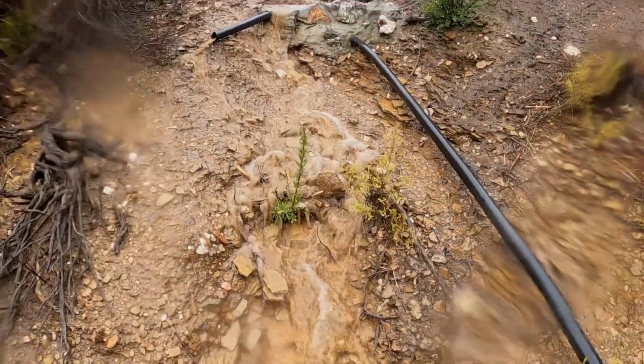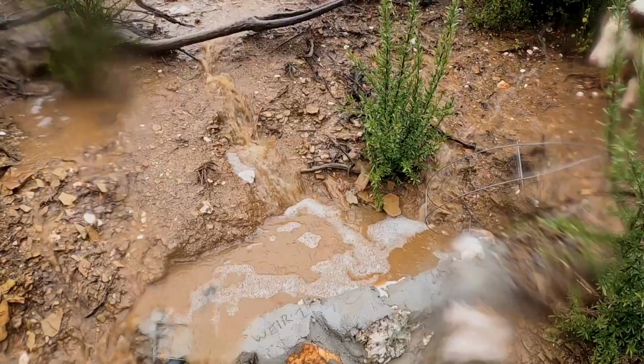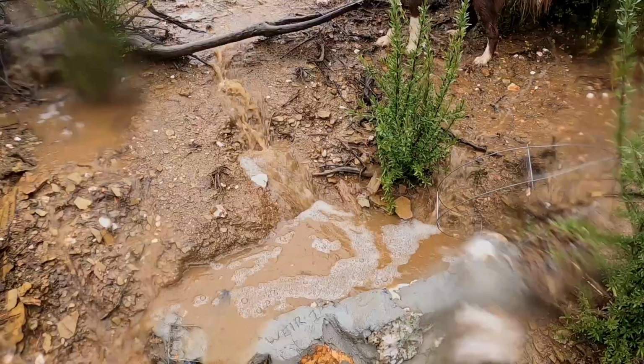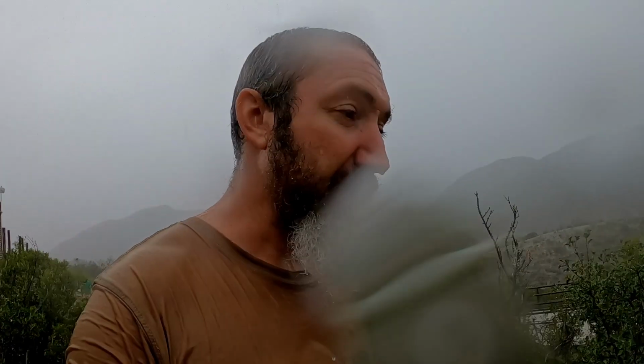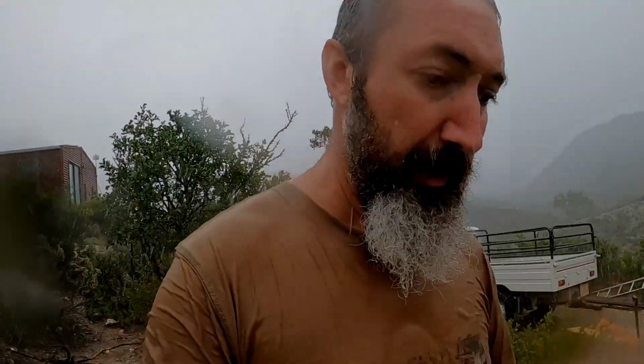Look at this quantity of water. This is a lot of water. This is way more than I thought, actually. The water volume is just too much from a small weir like this, even through a 40mm pipe. So we are redirecting the water to one of the little storage ponds, and I'll tell you the flow that we're getting.